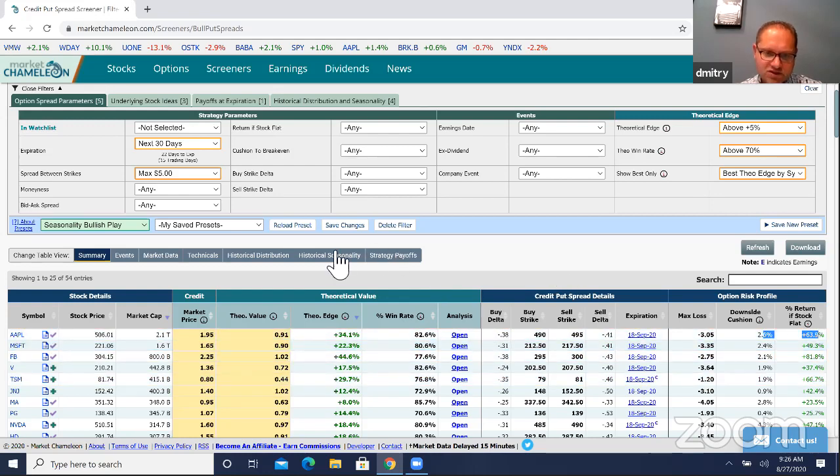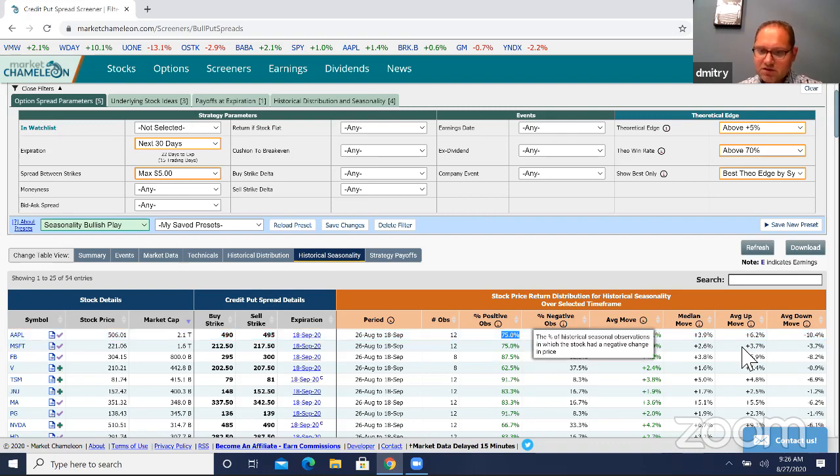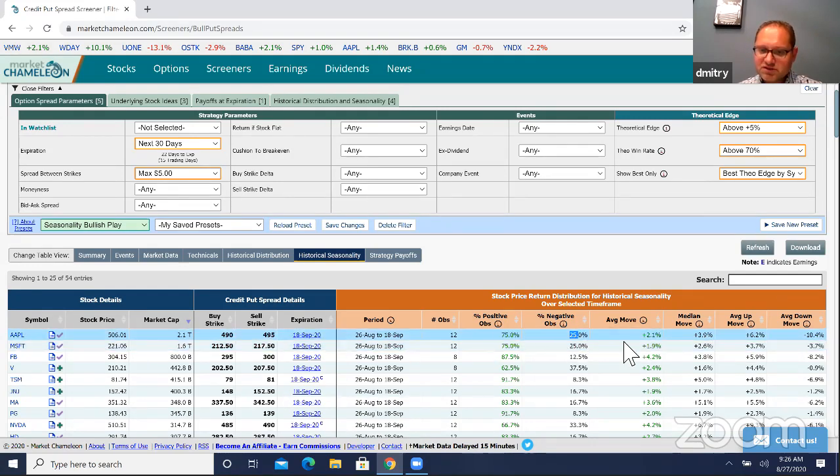Microsoft, and here's the seasonality. Historically, between August 26th, yesterday's close, and September 18th, over the last 12 years, Apple increased 75% of the time and decreased 25% of the time, with a median move of 3.9% and an average move of 2.1% during that seasonal period. So that's where you go to look at that.